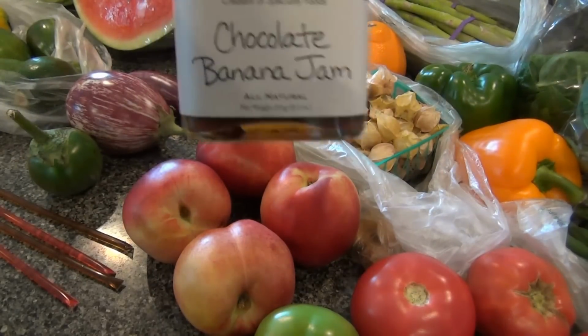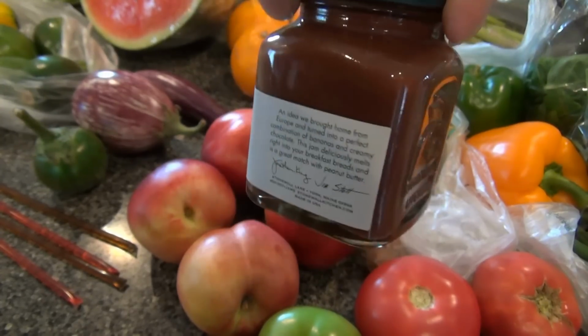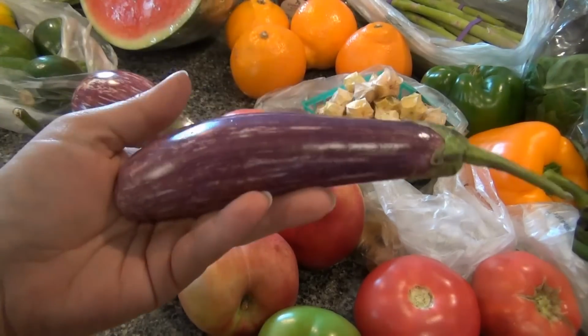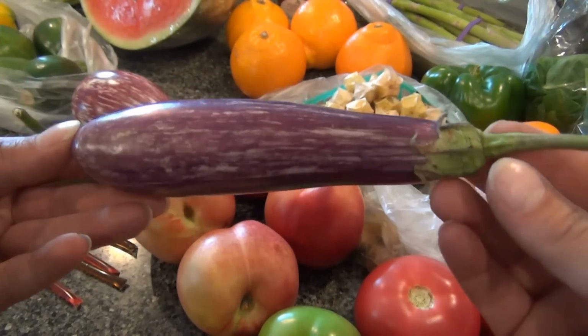I got some jam. Chocolate banana caught my eye, so I thought I would give that a try. They had all different kinds of eggplant. I got three different kinds, and I can't remember all the names to them. Actually, I can't remember none of the names.